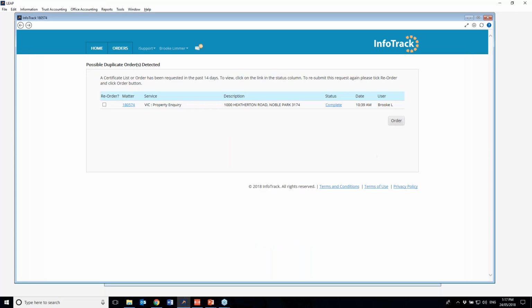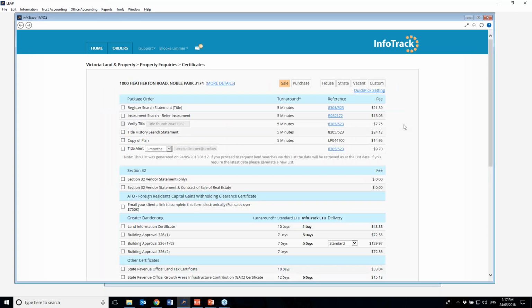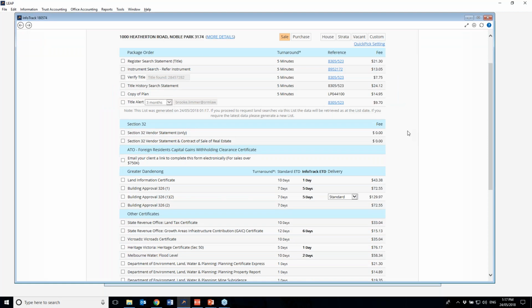So I've got my details there. I'll press next. We do have reorder detection notifications. Yes, I'm sure I want to go ahead and reorder on this particular matter, but if not, it is allowing me to go back and reorder from a different matter.